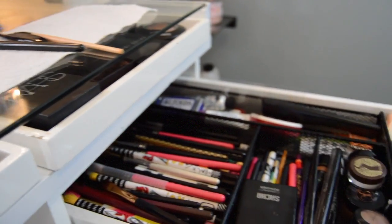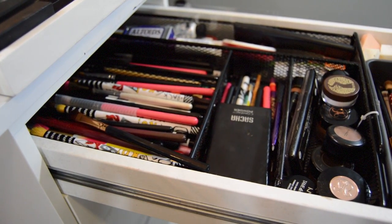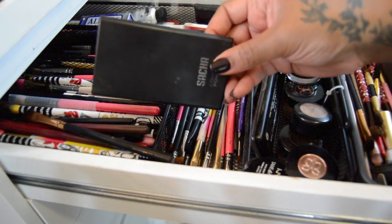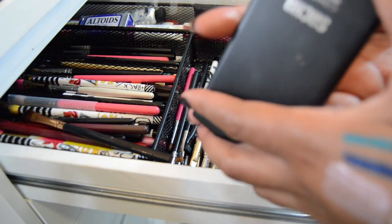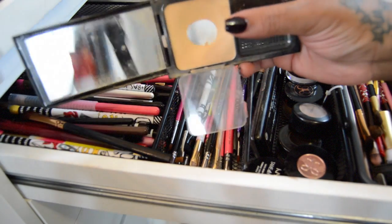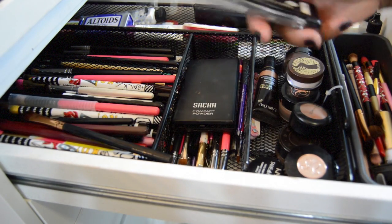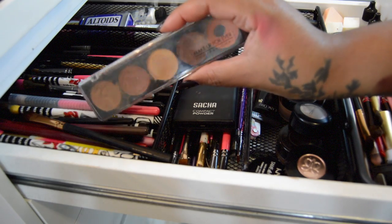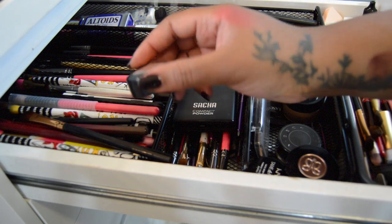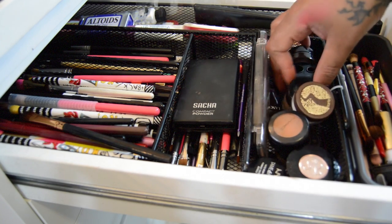Alright, so in this drawer here is basically a lot of my eyeshadow brushes. And a lot of the things that I use most often, like the Sasha Buttercup Pressed Powder. As you can see, I've hit pan in part of it, and that's my baby. I love it, love it, love it. Alright, and then this is a Makeup Forever concealer palette, or camouflage palette. I've got some concealers in this drawer here, so this is pretty much all my cream concealers. I use them, and then some.